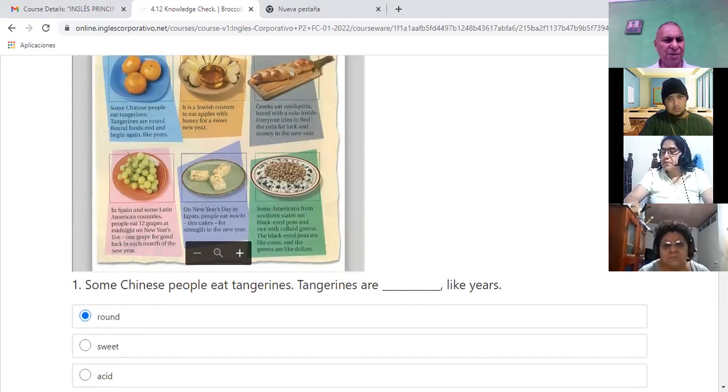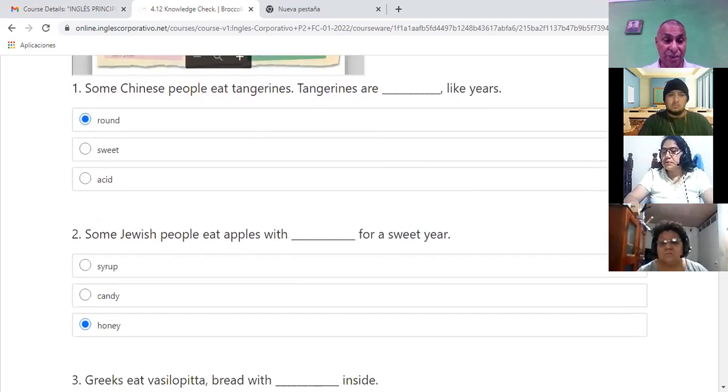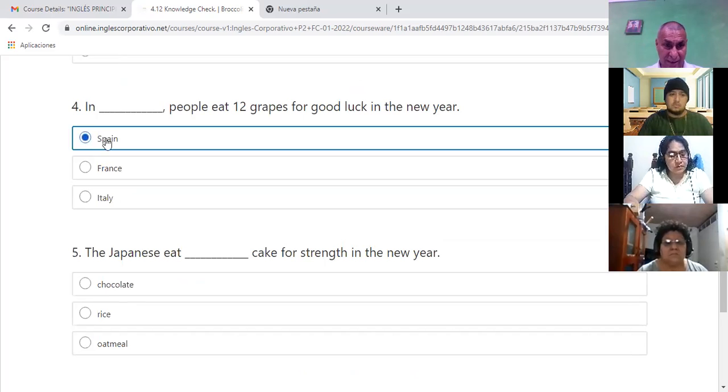Okay. Maybe that's the reason why I never knew that we ate grapes at the end of the year in December. We always buy grapes. I didn't know that. Now I know that it's because of Spain's tradition. Okay, so this one is in Spain.